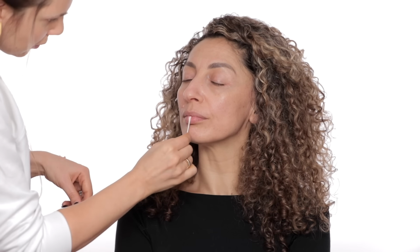And the last step in my skincare routine would be something that will hydrate the lips. Today I'm going to use Glossier. This is the Balm Dotcom in Mango. This one smells really good. It smells good, no? Great. So by the time I actually get to the makeup on the lips, they're going to be super well hydrated.